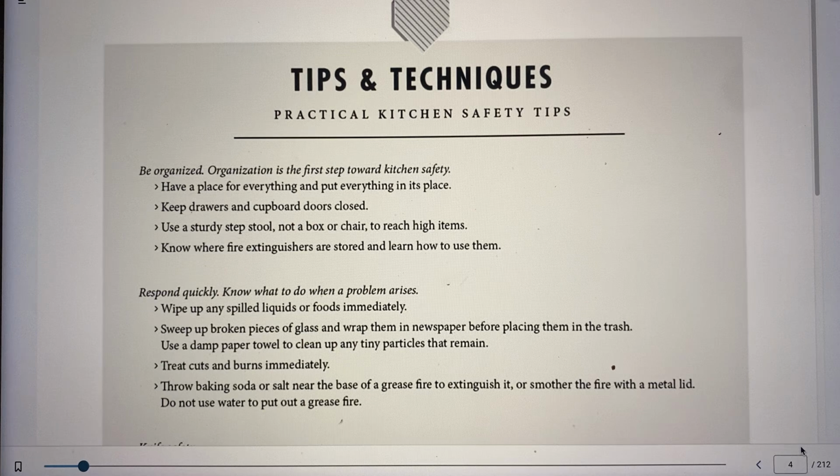So let's go over the tips and techniques here quickly. You have this here, but a lot of these things you need to know just in daily life. And some of them are just tips. Safety tips. The first part says to be organized. That's the first step. And have a place for everything. Keep your drawers and cupboards closed. Don't leave all your cupboards open all the time.